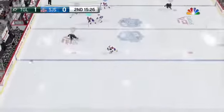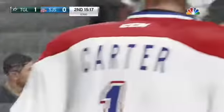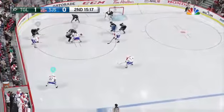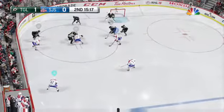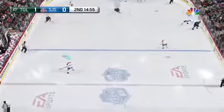Sweden's in their own end and has possession. Puck fired down, decision made. Defenders first, icing. A little under 5 minutes have gone by. Only one goal hanging on the board so far. So it's 1-0. Trying to go to Strom.